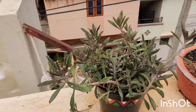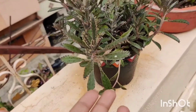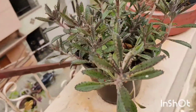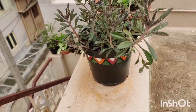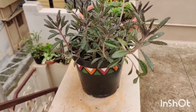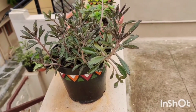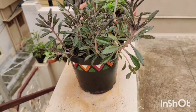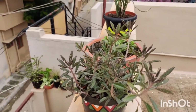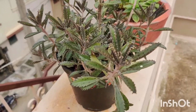Okay, so here we have our mother of millions hybrid. Now suddenly from somewhere this plant had popped up in one of my pots, and I was very enthusiastic about it. I had not seen the Bryophyllum species of plants wherein the new pups come at the edge of the leaves. So for quite some time I was really enthusiastic about it, and I was giving a lot of attention to this plant.